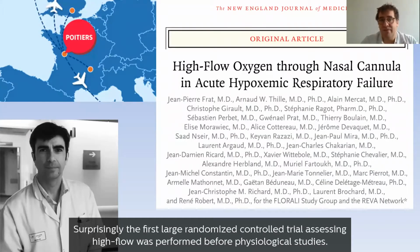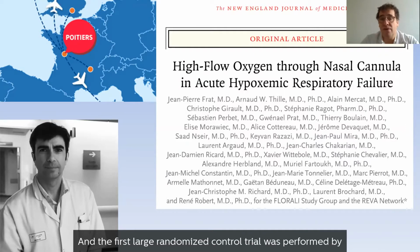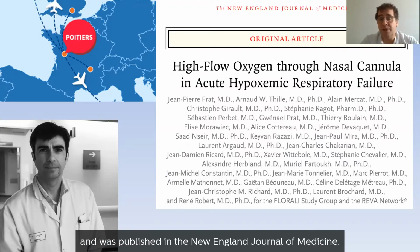Surprisingly, the first large randomized controlled trial assessing high flow was performed before physiological studies, before we understood the mechanisms explaining decreased work of breathing. And the first large randomized controlled trial was performed by Jean-Pierre Frat in our unit in Poitiers, France, and was published in the New England Journal of Medicine.